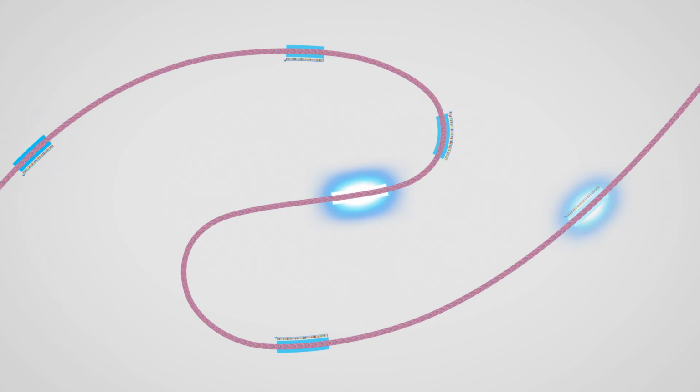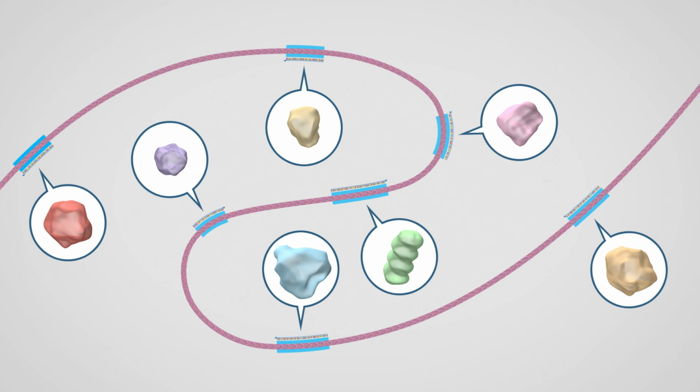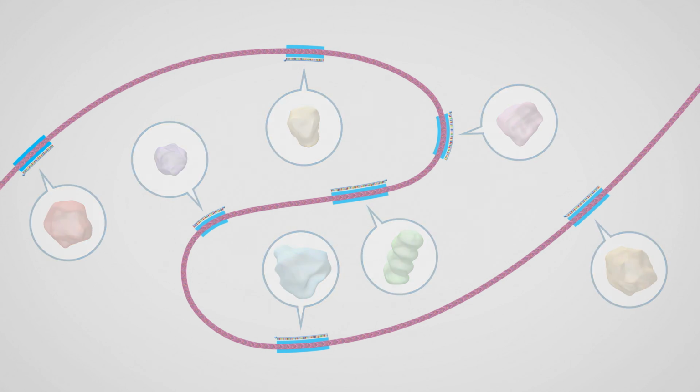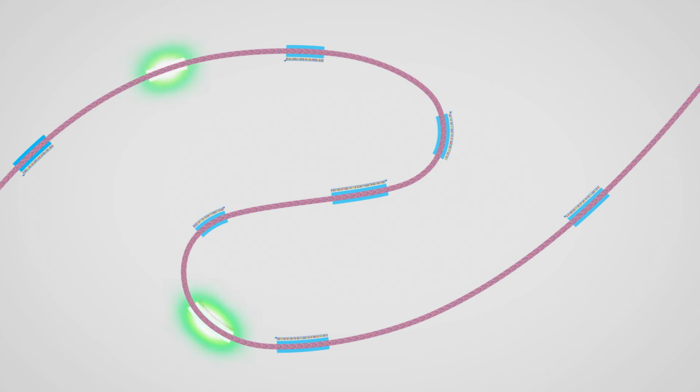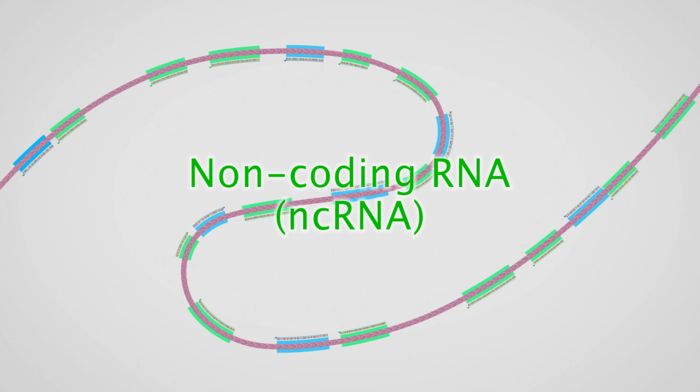For example, let's assume this region of DNA codes information for a protein. This other region that does not code for a protein could also be transcribed to RNA. This RNA is termed non-coding RNA.